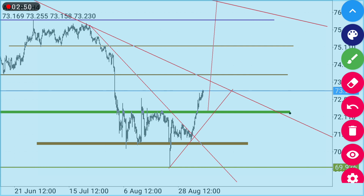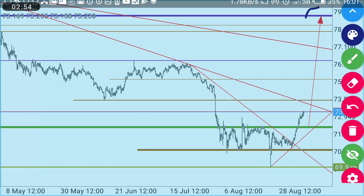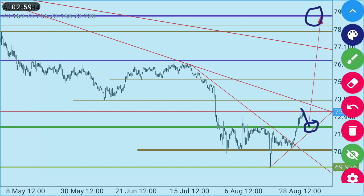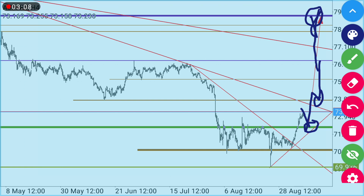Where is our targeted area for the coming week? For the coming week, we'll be targeting this area. So where do we get our entry? After the pullback at this area, this is the first buying opportunity. After the pullback of this area, this is the second buying opportunity toward that targeted area. This is AUD JPY and this is H4 time frame.